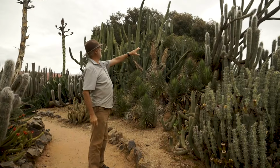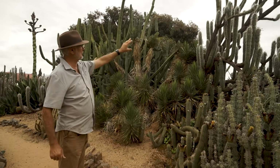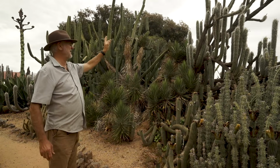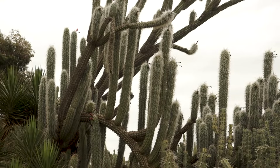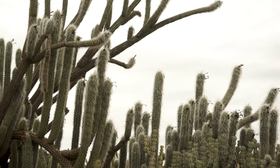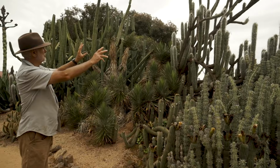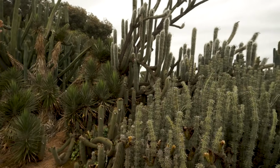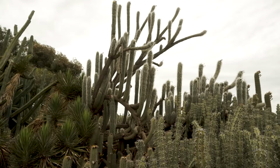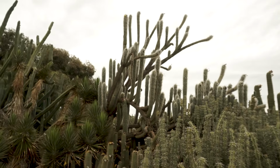Now up here on the right, we've also got a very old, so it's one of the original plants planted out in 1986 when the garden was first planted, and it's a very large Oreocereus fossulatus. And you can see how it's fallen over into the bush next door, and it's leaning to the right quite substantially, and we've had one big part fall off so far, and I'm sure that in the near future there'll be more will fall off.